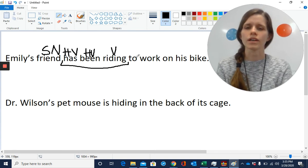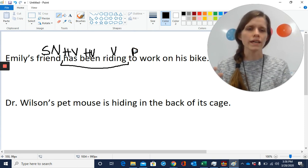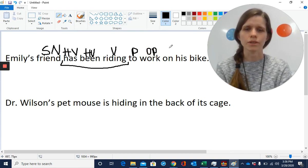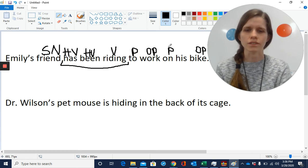Emily's friend has been riding to. To is a preposition, mark it with a P. To what? Work. Object of the preposition, mark it with an OP. Good. On is a preposition, mark it with a P. On what? On the bike. Bike is also the object of a preposition, but it's a different preposition, right? Bike is the object of on, work is the object of to.